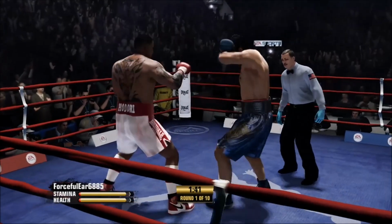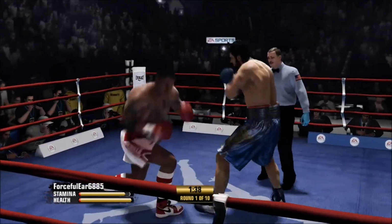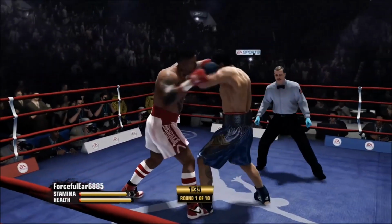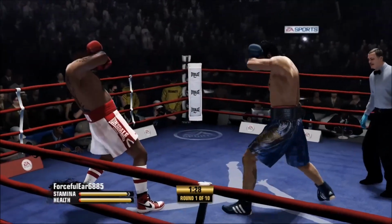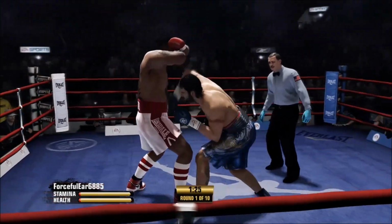So this is where instincts kick in. You got to start moving that head automatically right now. You don't want to stay in the middle. Halfway through this round, protecting his head well with his guard.